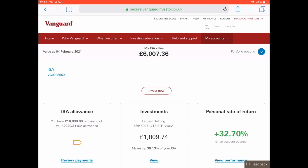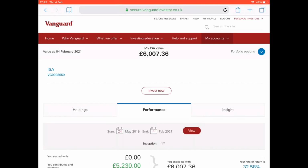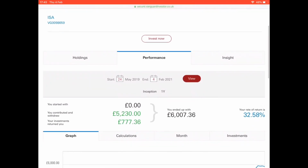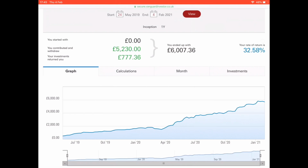If we tap View Performance in the bottom right of the screen, it will bring us through to a detailed breakdown of the total investments that I've made. So you'll be able to see since the inception of this account, I've invested £5,230. From this, my investments have returned to me £777.36. For those of you who've seen my previous Vanguard update videos, you'll know that you can have a look even further into the monthly details as well as the individual investment details using the buttons on screen.